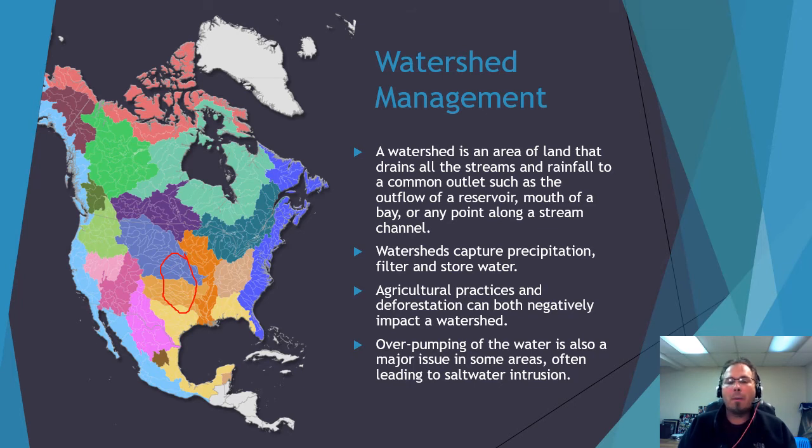Another problem, not necessarily in this area, but down in Florida especially, is what's called saltwater intrusion. So there's a lot of people in Florida. A lot of people move to Florida from all over the country. And the thing with Florida is it's only a couple of feet above sea level.